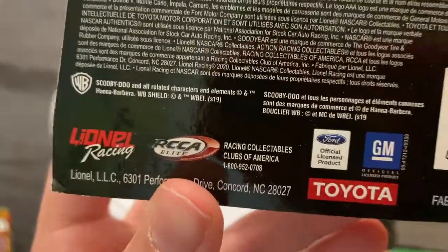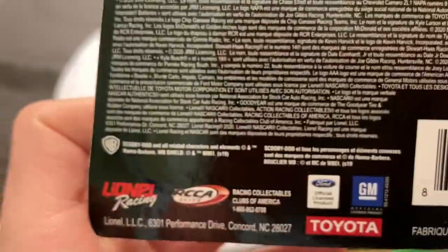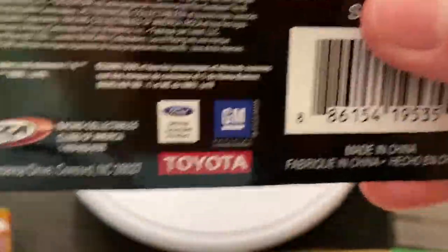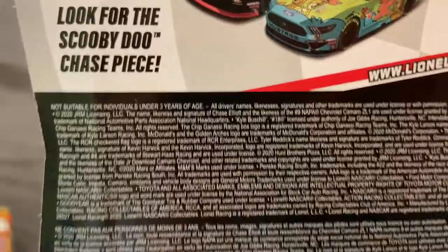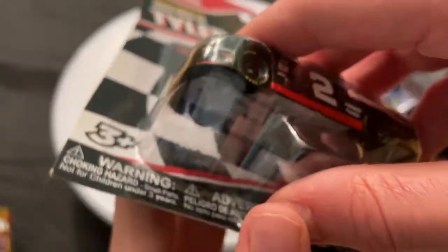Let's see, who they had to license. Warner Bros. and Scooby-Doo, obviously. See some Toyota. I've never seen a Toyota license on the package before. Maybe I haven't really paid attention, but I know for sure they didn't have it when they first produced Toyotas. They did not have Toyota licensing. Okay, that's enough for looking at the licensing.